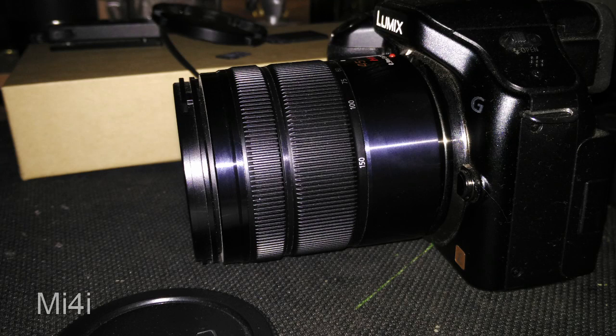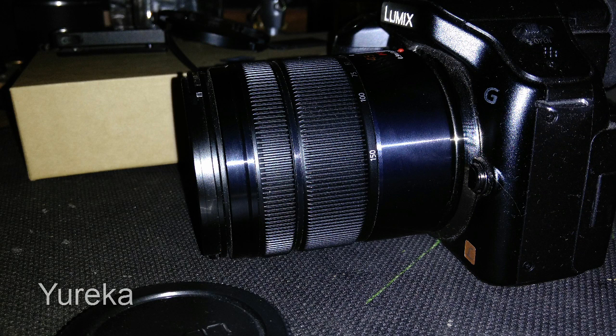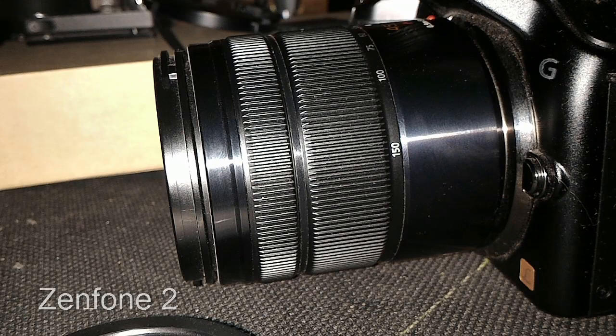While the shots taken with flash were equally good on the Mi4i and Yureka, the Zenfone 2 actually fell behind in this. It lacks detail and the flash is just off, and a couple of shots were even unfocused.